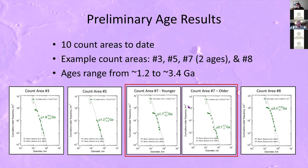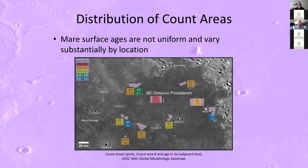So the main point of the slide, overall, is that the ages for all areas range from 1.2 to 3.4 billion years. So we find that the Mare surface ages are not uniform and vary substantially by location. Let's see a chart here. Notice the pink areas are the count areas, and we have the count area number and the age just below each of them. We color code them just so you can get a quick glance at what's going on here.